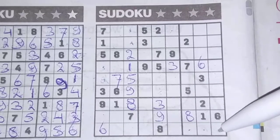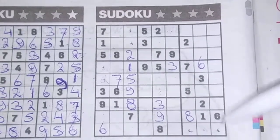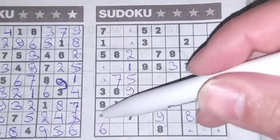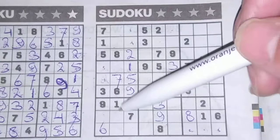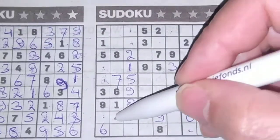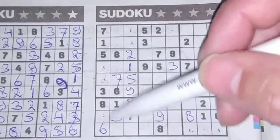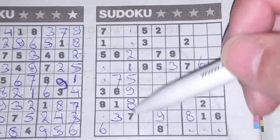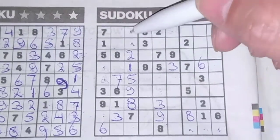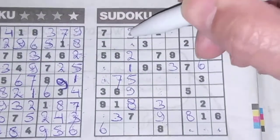So in the last row, we have a 3 in one of those two boxes. In that row, we have a 3 over there. So in the row between, the only two places for the 3 are here or there. But I see here a 3, no 3 there. 3 should be here. 3 in this column, 3 in the second column, so in the third column, the only two places for the 3 are here or there. But I see here a 3, no 3 there, 3 should be here.